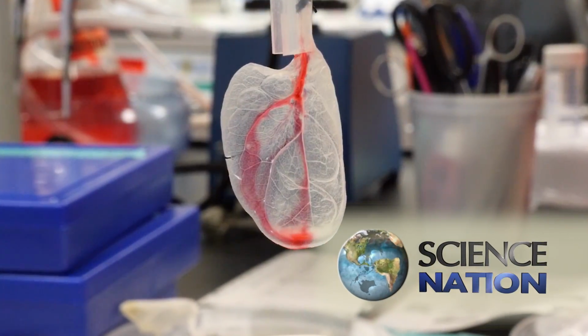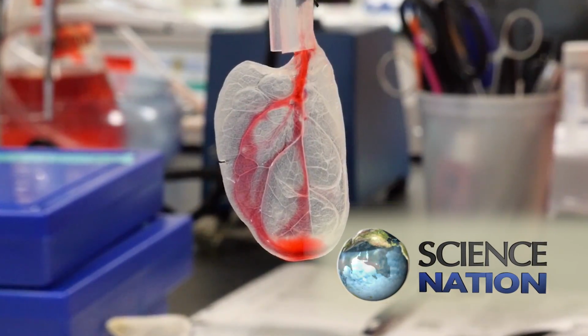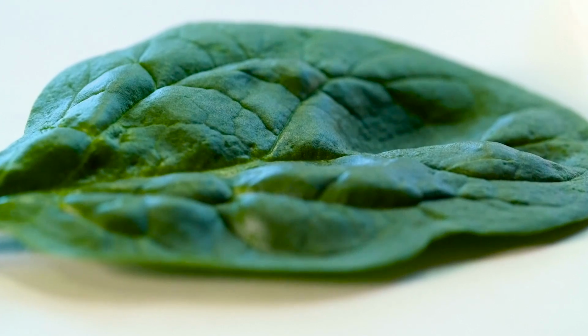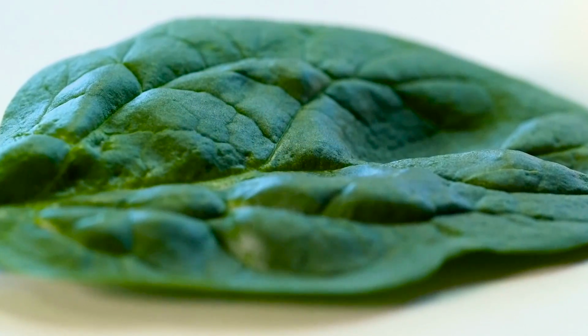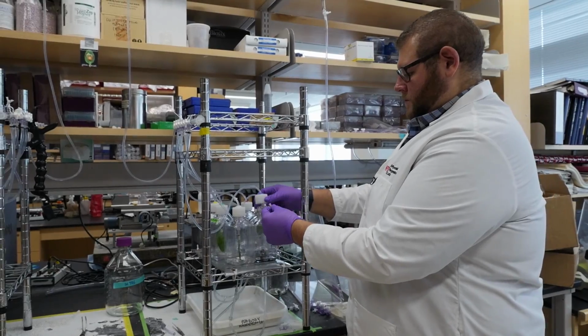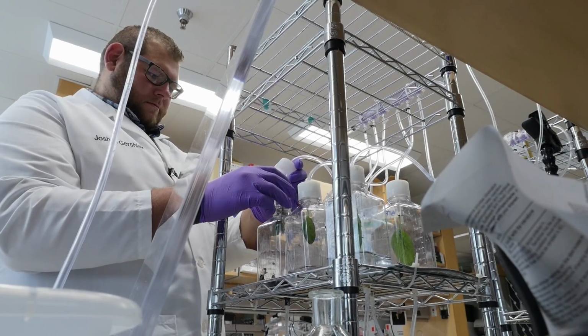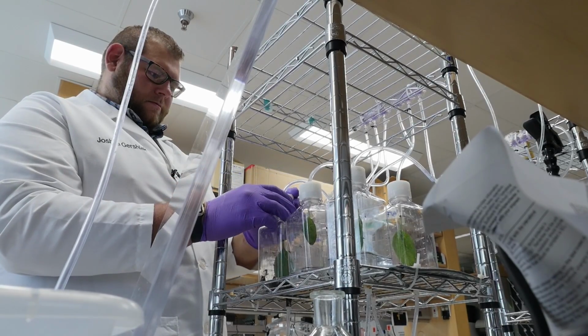Can a spinach leaf be bioengineered into a patch that might one day repair a damaged heart? We were having lunch one day, there was a piece of spinach there, and we noticed that veiny, vascular pattern of the spinach, and it reminded us of that vascular system that we would see in a heart. For Josh Gershlak, a graduate student, turning spinach into heart tissue was more than just an inspired idea.